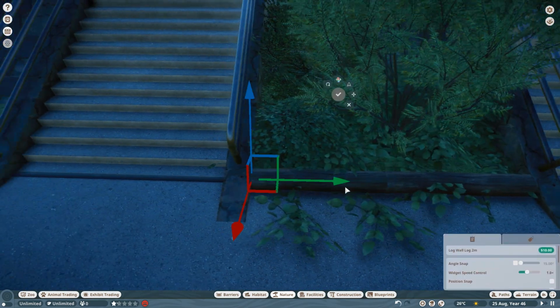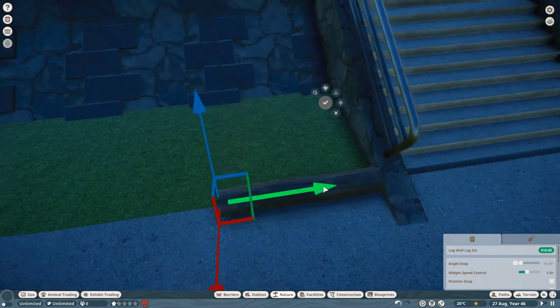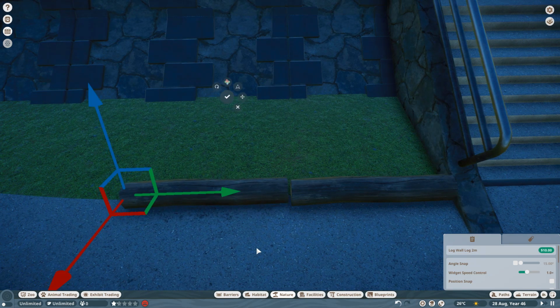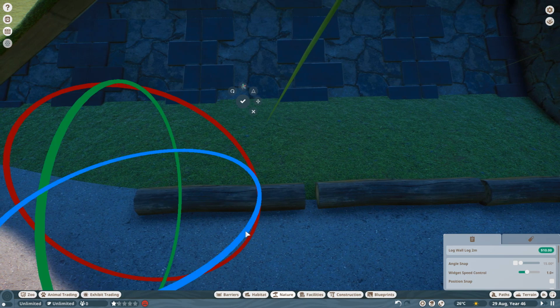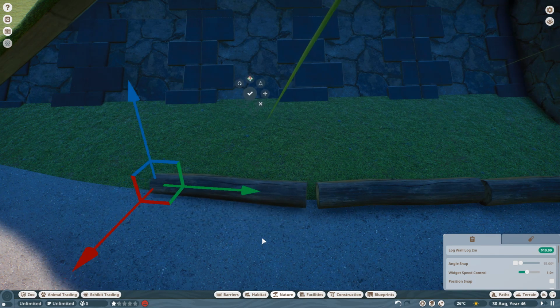Yeah, I think that is good. And then same again here. Again, they don't need to look perfect. You can just wiggle them around a bit, leave a couple of gaps here and there.